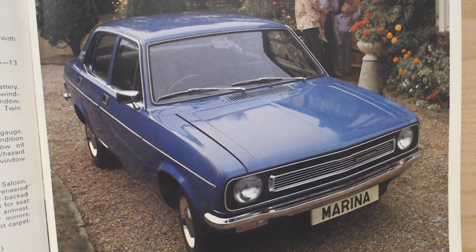So I always think quite fondly of the Marina whenever I see pictures, or well, it's been many years since I've seen one on the road, particularly now I've moved to Canada. You don't see any Marinas around. Having said that, last year I did see one for sale, although in Canada these were badged the Austin Marina, because the Austin was a more familiar badge, I guess.